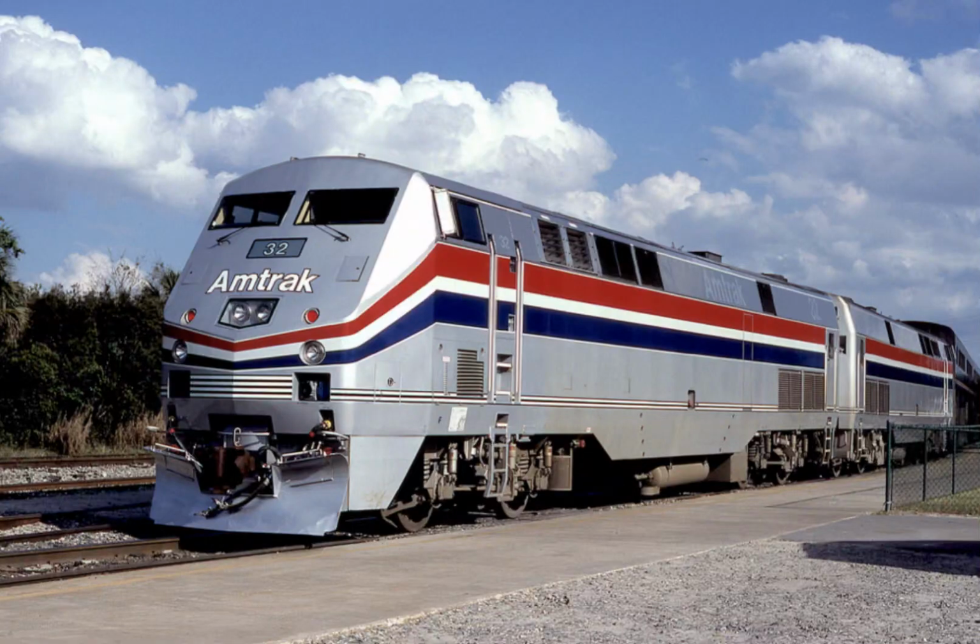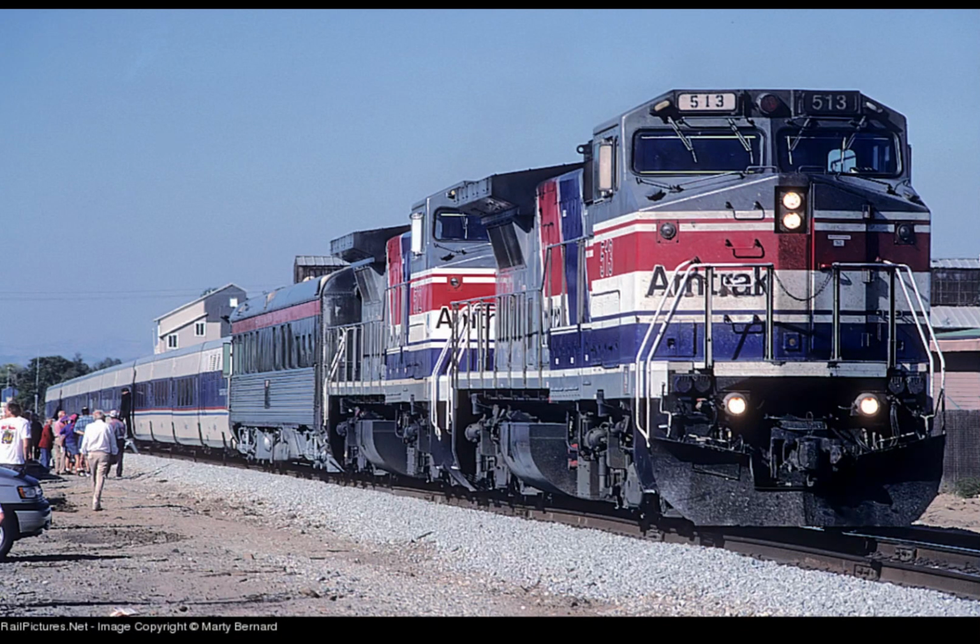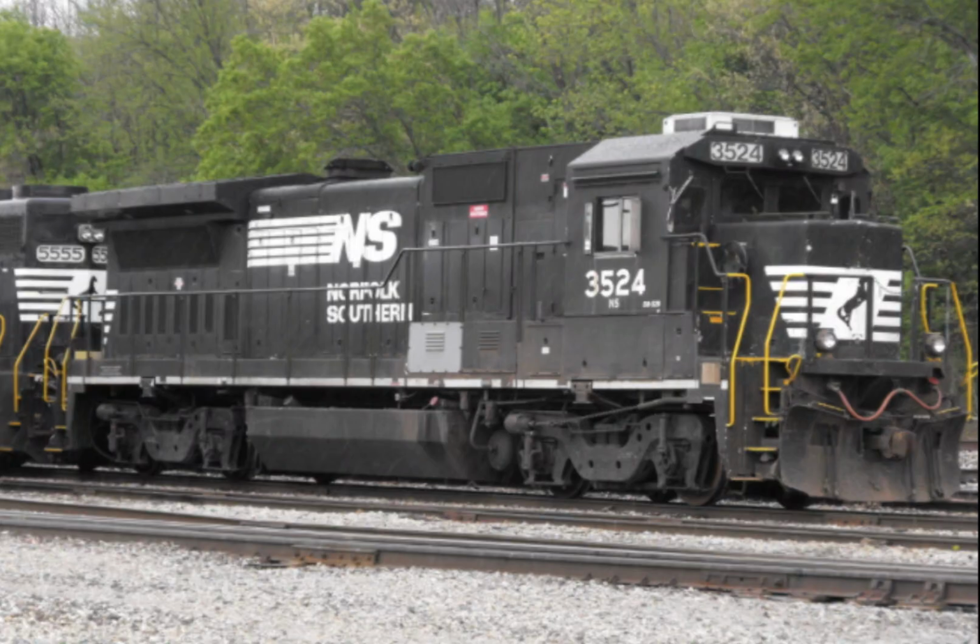This resulted in General Electric's AMD 103, also known as the P40DC or Genesis. However, the design of the Genesis was complicated, so it caused a delay, which was long enough to cause some issues for Amtrak. To alleviate this power shortage, Amtrak ordered 20 P32-8 BWHs from GE in 1991. These were basically a Dash 8 series freight locomotive modified for passenger service and equipped with a wide nose cab.